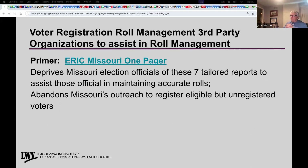So Missouri's withdrawal from ERIC has deprived Missouri election officials of these 7 tailored reports. So they don't have this available to them anymore. And they're left with what I mentioned earlier, which is what the Secretary of State provides. And it has caused Missouri to abandon any outreach to register eligible but unregistered voters. During membership in ERIC, Missouri was able to identify 21,700 deceased voters, 18,242 in-state duplicate registrations, 368,420 in-state mover updates, and 383,884 cross-state movers to maintain the accuracy of these rolls for the one-time membership fee of $25,000 and an annual cost of $34,000 per year.